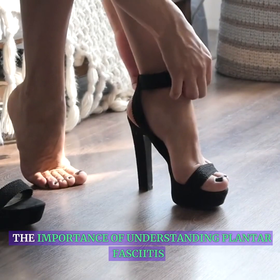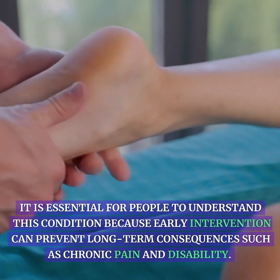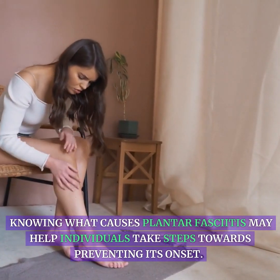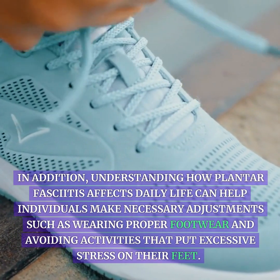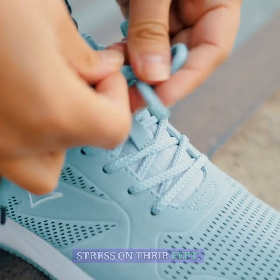The importance of understanding plantar fasciitis. It is essential for people to understand this condition because early intervention can prevent long-term consequences such as chronic pain and disability. Knowing what causes plantar fasciitis may help individuals take steps towards preventing its onset. In addition, understanding how plantar fasciitis affects daily life can help individuals make necessary adjustments such as wearing proper footwear and avoiding activities that put excessive stress on their feet.